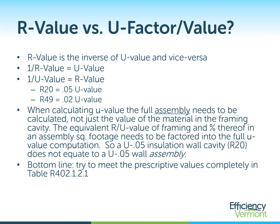Usually it's going to be easier to just try to meet those component values rather than try to make these offsets. If you do have a building design that is really not fitting well with the prescriptive tables, then it may be worth looking at the ResCheck or HERS rating pathways as your compliance methods versus the prescriptive approach.